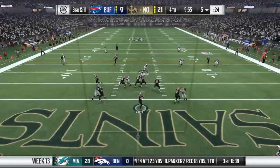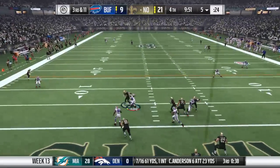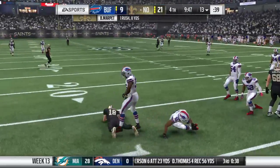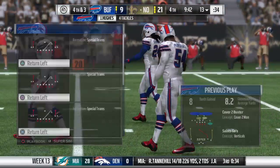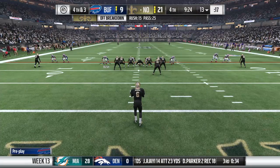On 3rd down, he'll drop to throw. He's got time in the pocket. A strong run. And they'll bring him down right around the 13. It'll be a gain of 8 yards, and that's going to make it 4th down. Here's Thomas Morstead now, standing about a yard deep in his own end zone.